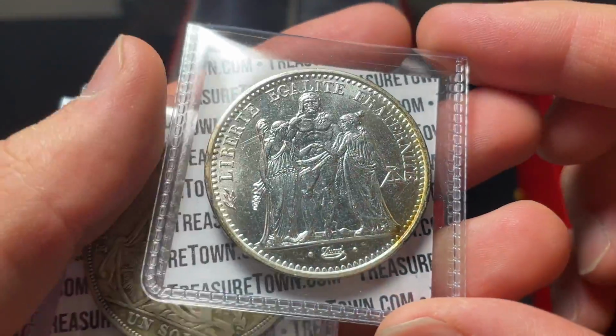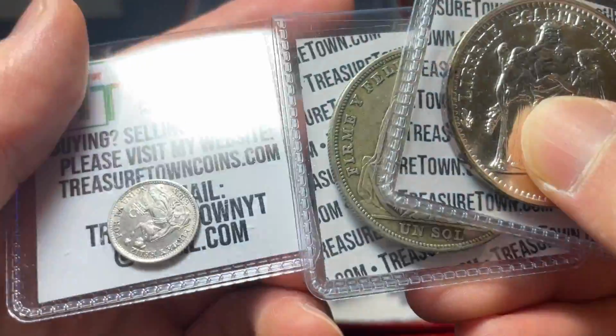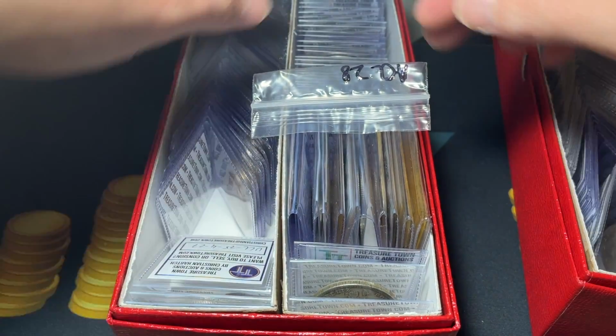And I should mention, these look like they've been inventoried as US coins, even though they're not, but we have some big French silver here, 10 francs, a nice 1 sol coin, and then a really nice half dinero, which is like 1/20th of a sol from Peru. But those are not the main coins.